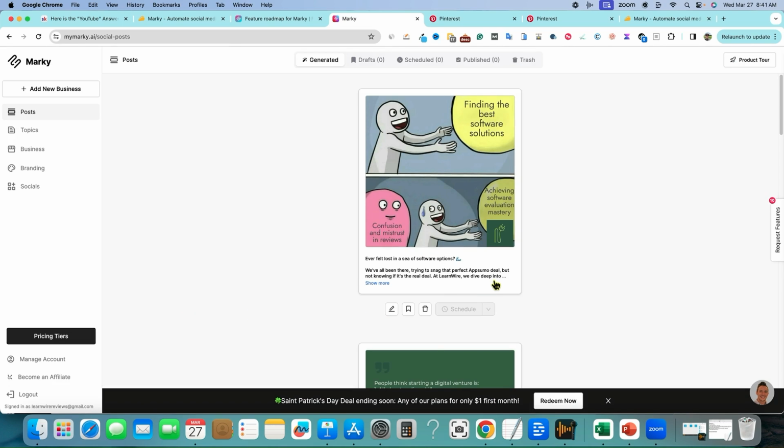Let's look at some of what it has created for us. So this first one is actually interesting. It created a comic cartoon type thing. It's saying, hey, finding the best software solutions. He's happy. He's running towards that. And over here, there's like a monster chasing him, confusion and mistrust in review. So he's trying to run from them, and there's sweat pouring down him because he doesn't like this. He's trying to get away from that, and he's trying to run towards my brand, LearWire, achieving software evaluate mastery.